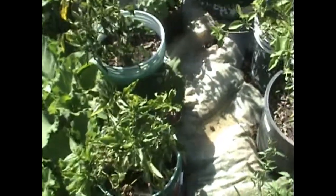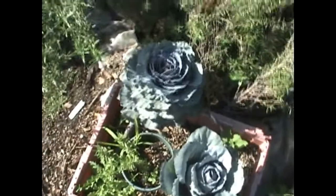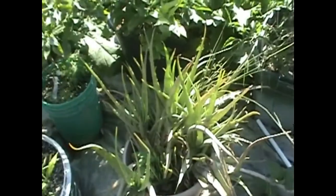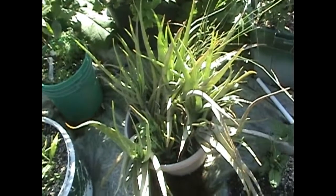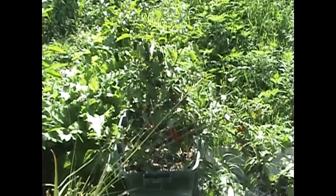Verbenas, these peppers from last year that hurt so long in the greenhouse are starting to come back. See if they turn into anything. What else? Cabbage is doing good. Got a little bit of light bleaching on the aloe, but it seems to be recovering well now. And the jalapenos are rocking.